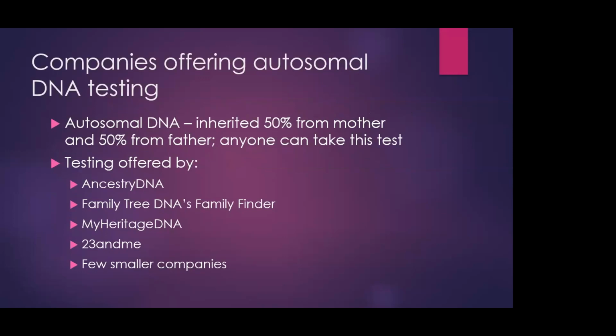Autosomal DNA is inherited 50% from your mother and 50% from your father, and anyone, male or female, can take this test. It will tell you about both your mother's side and your father's side. This testing is offered by the big four testing companies, which include Ancestry DNA, Family Tree DNA's Family Finder test, MyHeritage DNA, and 23andMe, and then a few other smaller companies.